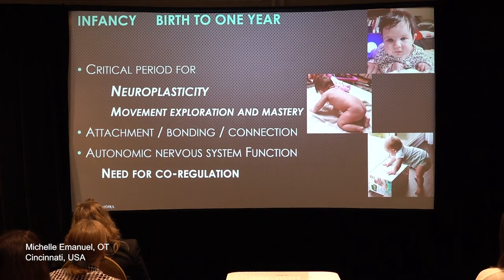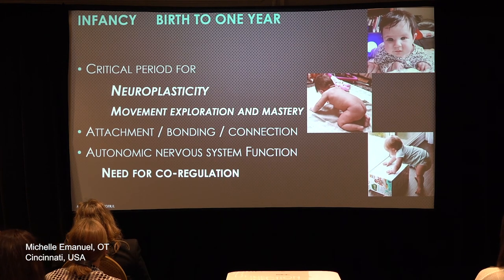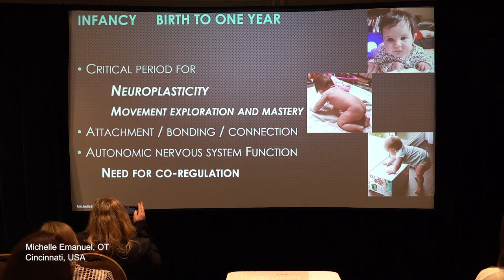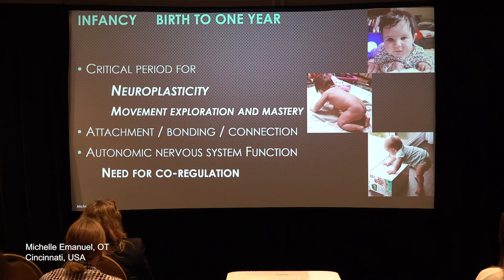All right, so infancy. Most of you are used to hearing me talking about pre-crawling babies, and that doesn't include all of infancy. So today we're gonna talk a little bit more about that, and that's basically the first year of life. This is gonna include pre-crawling and crawling and also pulling to stand, even making some sideways steps, because you know we start to learn to walk first to the side. It's not forward or backward, but it's to the side.